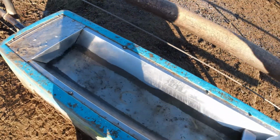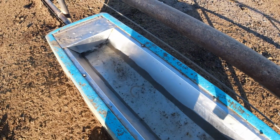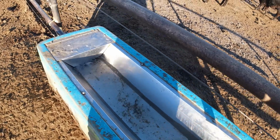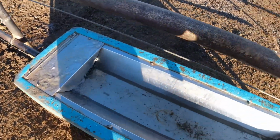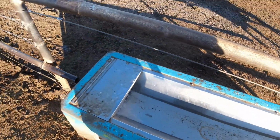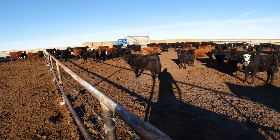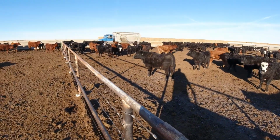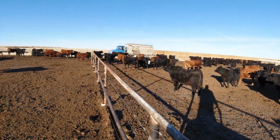The main reason you want to clean them every day is to make sure there's nothing wrong and nothing really bad in them. Cattle every once in a while have a tendency to poop in their own water tank. Everybody wave hi to Hector.